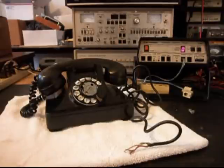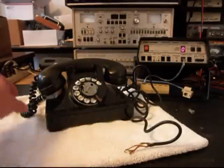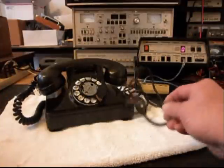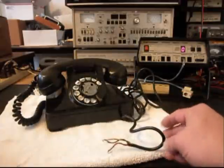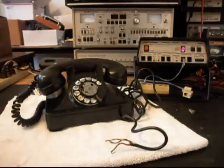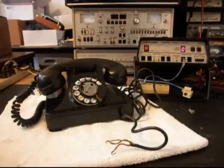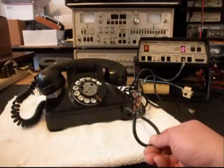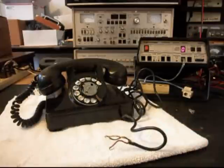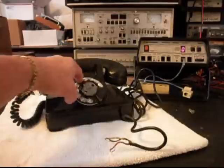Basically what we've got here is we kind of talked it over, and most of these telephones like this that come in usually have a curly handset cord, and then they'll have a straight modular cord for the line cord. This is the original cord, and we're going to try to save it if we can. We would put a modular port adapter so that he can plug it right into the regular telephone line.